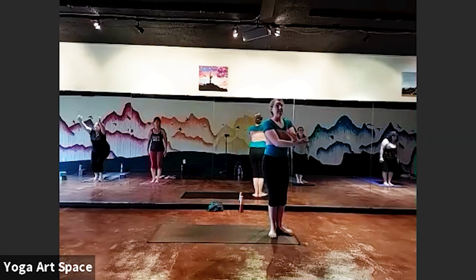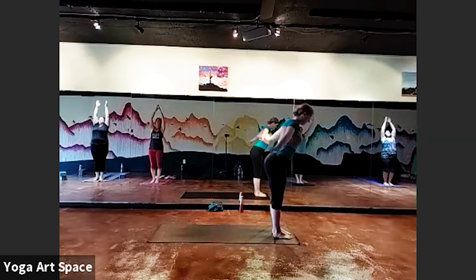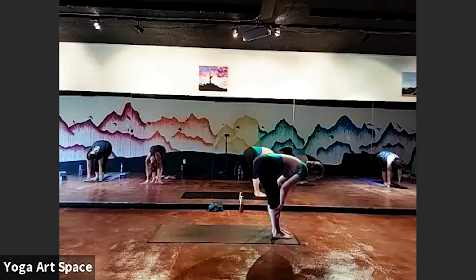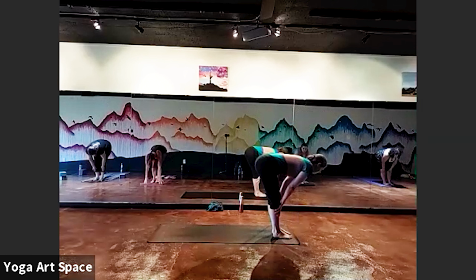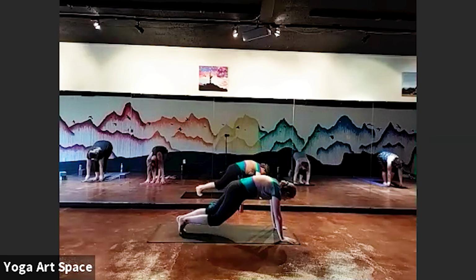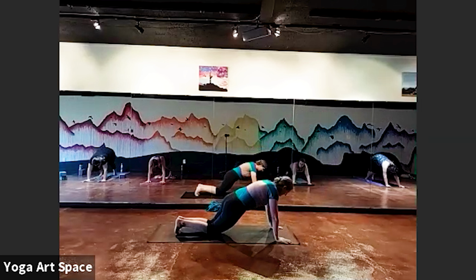Good. Straighten the legs, sweep the arms up to the side. Wonderful. Now half lift. So plant the hands, travel back to push up position, knees up or down. Final 10, and that's it for our workout today.